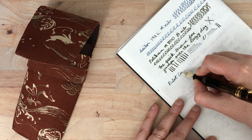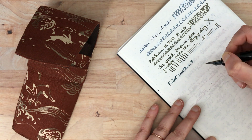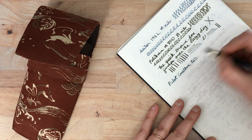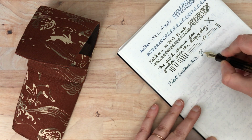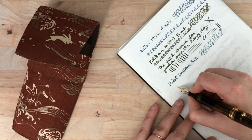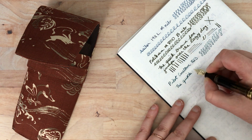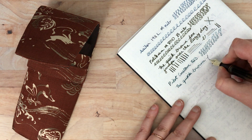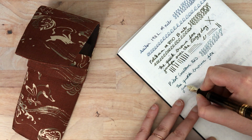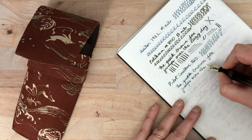Pilot Custom 823. I keep forgetting. 823. Yes. But this is another one. It's very different than the Pelikan, but it's also so smooth and lovely to write with. And this ink, Brown Fox, is really putting the kibosh on my full enjoyment of it. So I'm trying to decide what to put in there after this is gone.